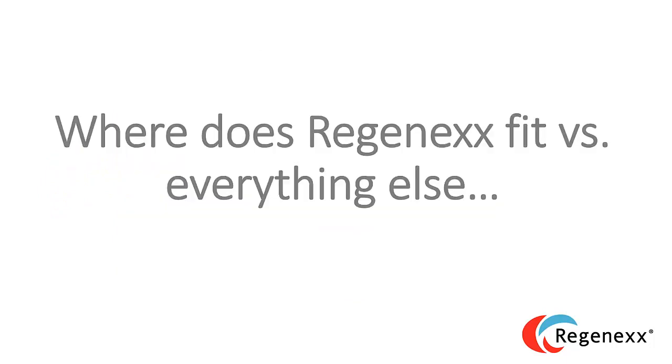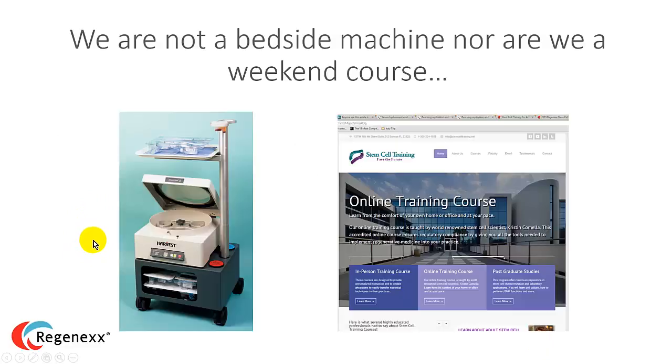Where does Regenexx fit versus everything else is really a big question. Now, when we first started doing this work in 2005, there was no one else doing this. And right around 2010, we started to see a few other folks enter in doing this kind of work, and we were frankly happy to have the company. And this last year or two, we've seen an explosion in stem cell use by physicians. So it's important now to make sure that you understand where we fit within that explosion.